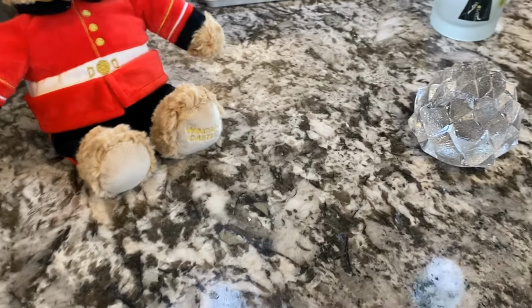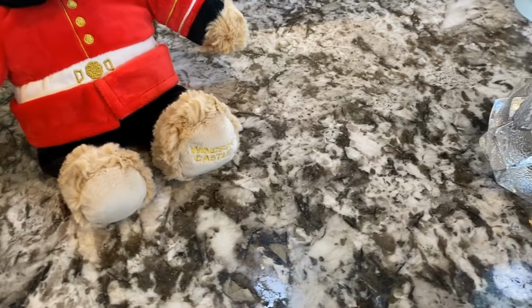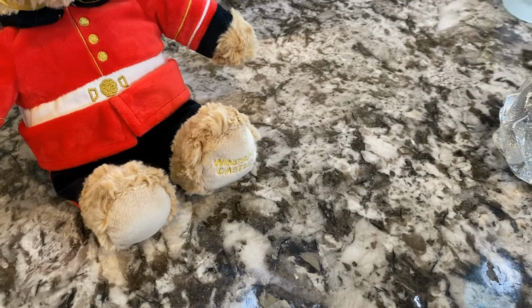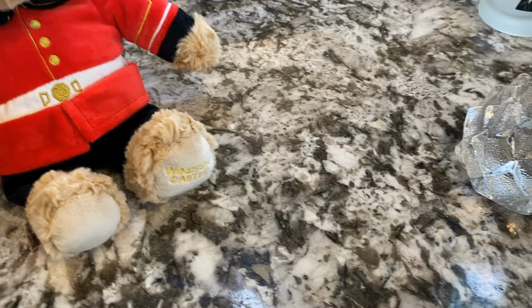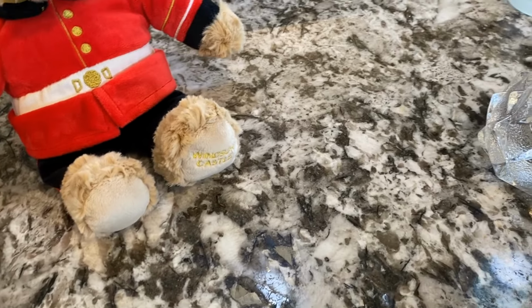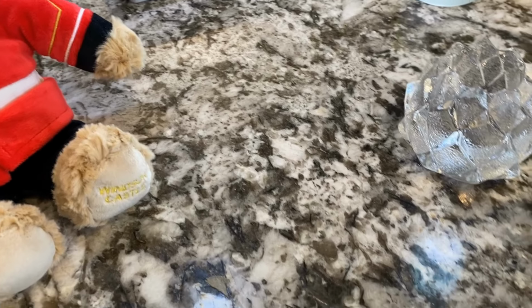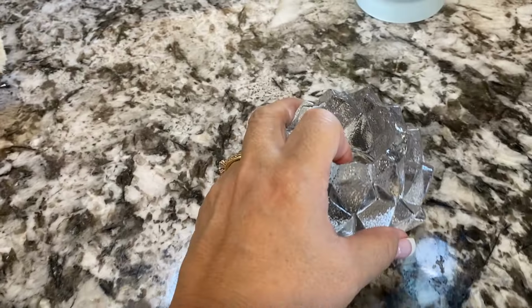Hi everybody, we're back home, and here are some of the things that we purchased at the Goodwill. I'm telling you, we couldn't find anything really worth bringing home or that we were excited to bring home, except for I really liked this.